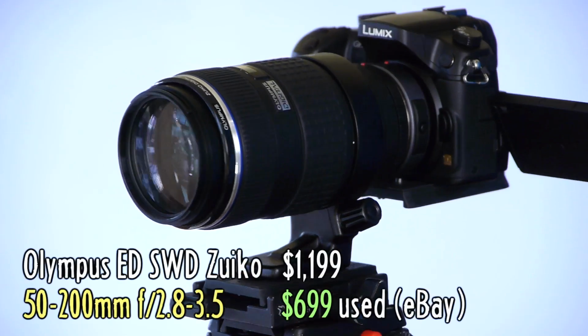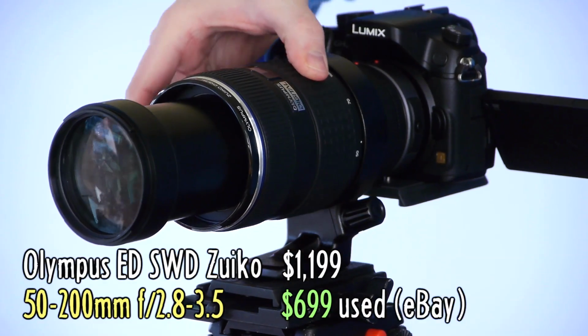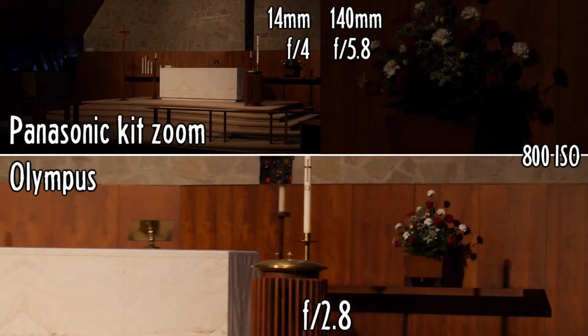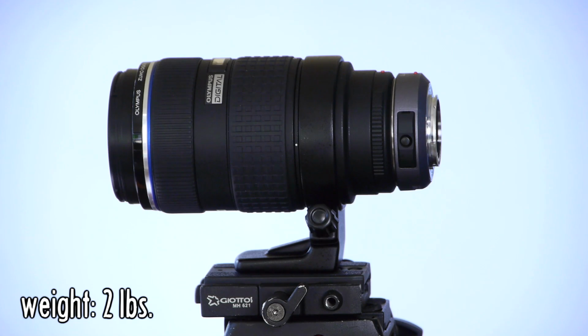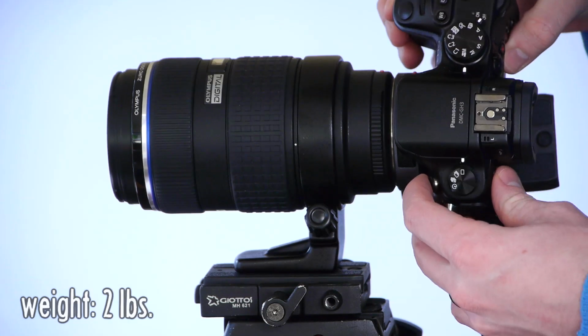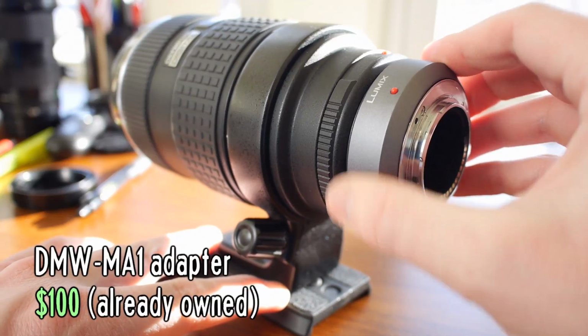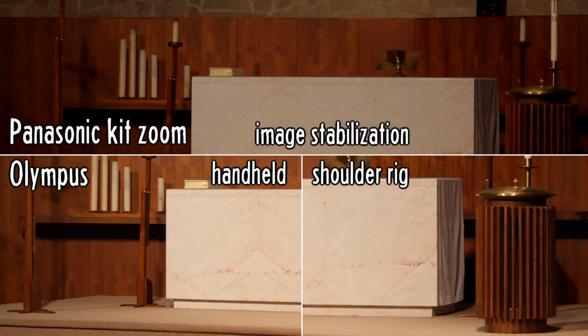Normally $1,200, I found this used Olympus 50-200mm for $699. It may not cover as much zoom range as my kit lens, but it does it with twice the light. A bigger aperture means a heavier lens with its own tripod collar. It requires a $100 adapter for my camera and lacks image stabilization, but I'm looking forward to tighter, brighter shots in dark venues.